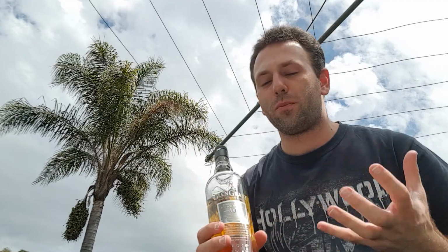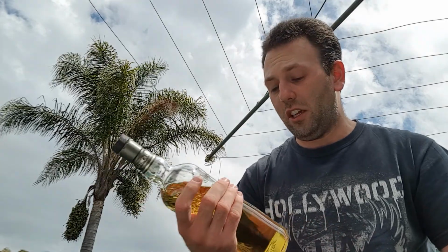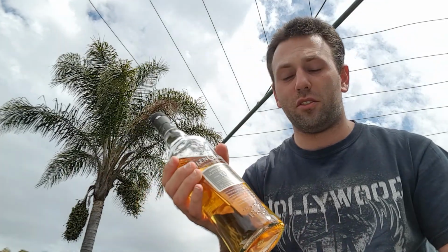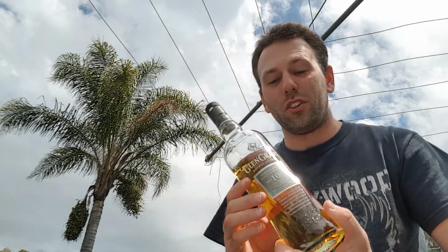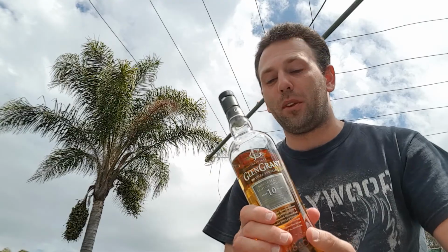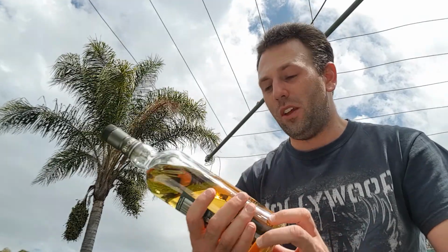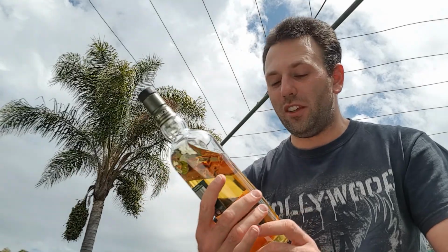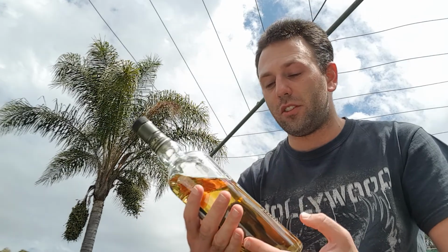It gives you all those basic characteristics that you would expect from a typical Speyside, and it has the complexity there to satisfy even seasoned or, say, veteran whiskey drinkers. It is one that you could just keep coming back to, and you will always enjoy it. There is nothing that I can really say that's negative about this whiskey. It is absolutely beautiful.